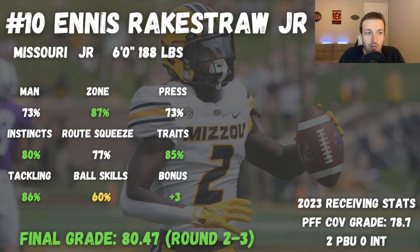But the thing about Rakestraw, I really like his instincts and his zone coverage ability, his understanding of reading offensive schemes and structures, reading the quarterback's eyes, knowing where to be and where to attack the football, where to drift into certain zones to prevent big plays. I really like a lot of those things. I also think he is very athletic as well. I think that's one of his biggest strong suits.